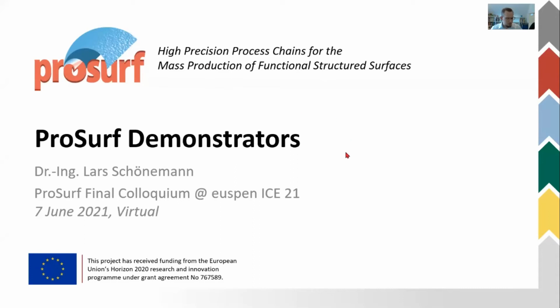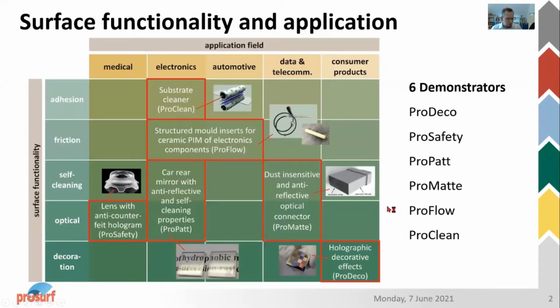I think Altman has presented this at the start of our workshop. We actually have 6 different demonstrators within ProSurf. Here is a small chart which separates their functionality and their application fields into the different categories that we have here.